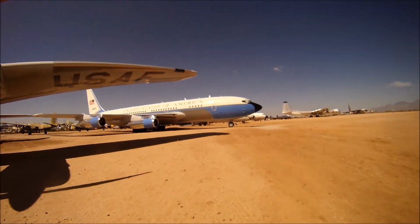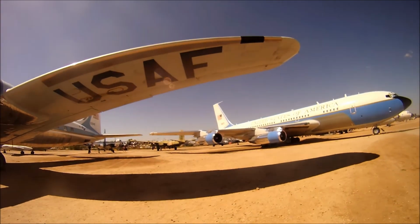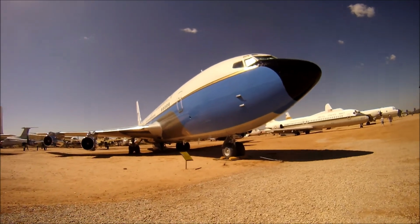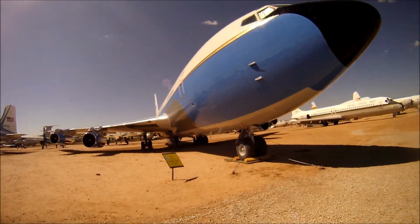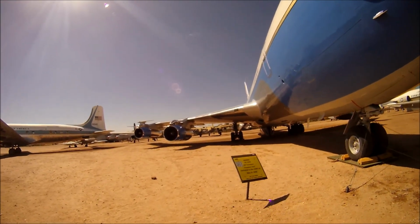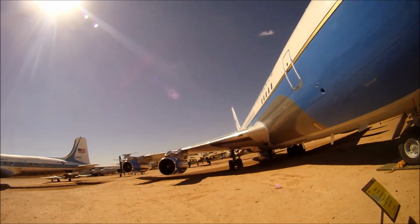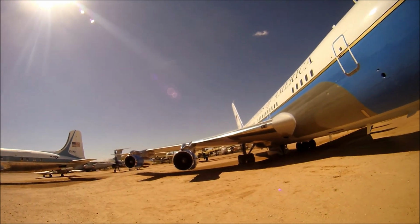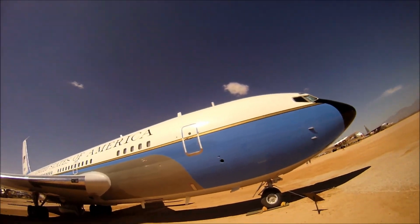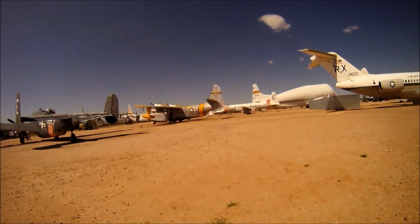Here's another one, obviously much newer. I'll get up closer and find out whose it was. Another Air Force One. This was Freedom One, May 31st, 1959. Doesn't say what service it had or whose it might have been. Pretty cool. I'm coming out to the back part of the lot here.